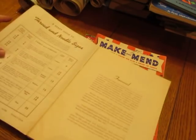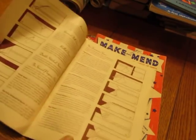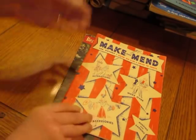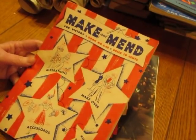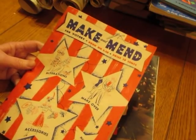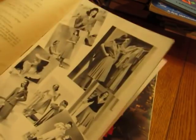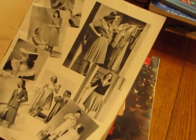1941. Make and Mend for Victory. This must have been from the 40s. Mending and Darning. 1942. So there's some really nice black and white 1942 photos.